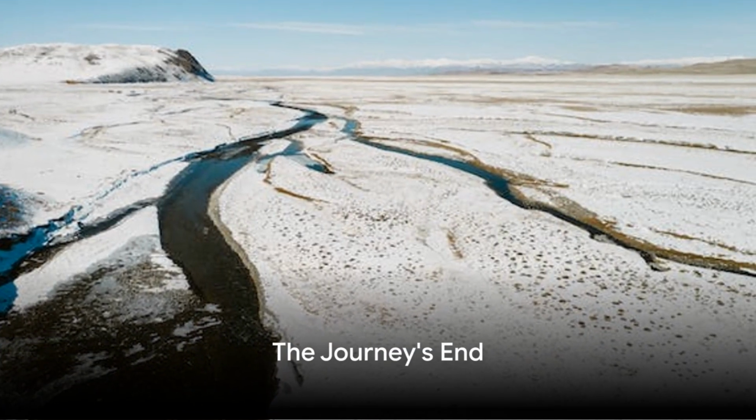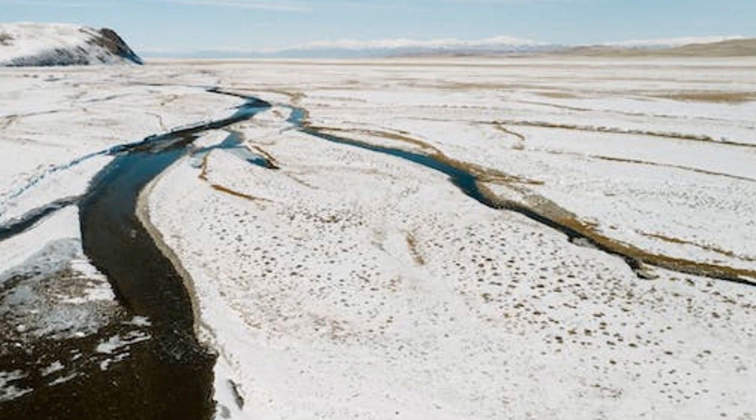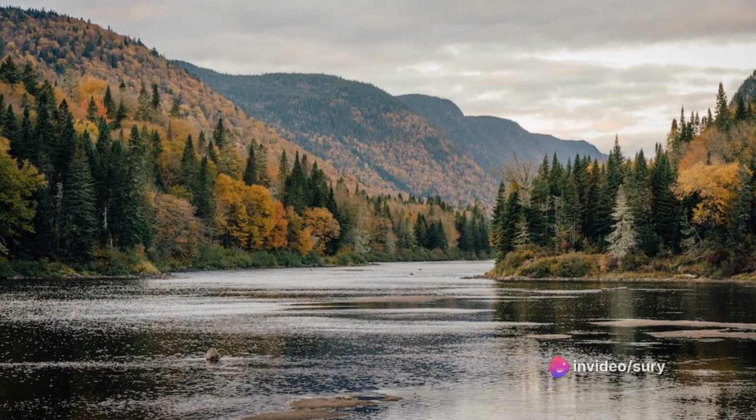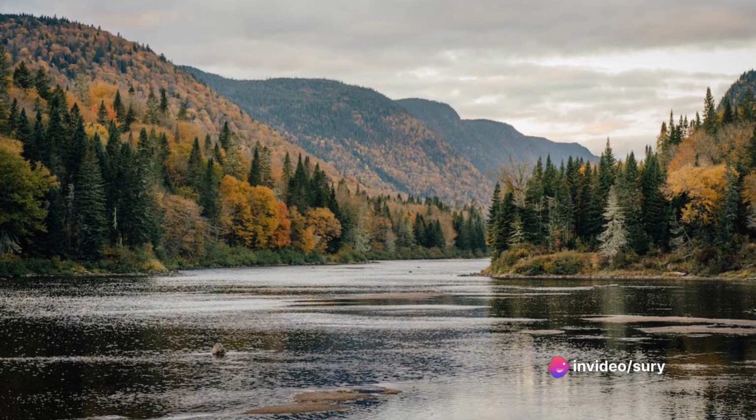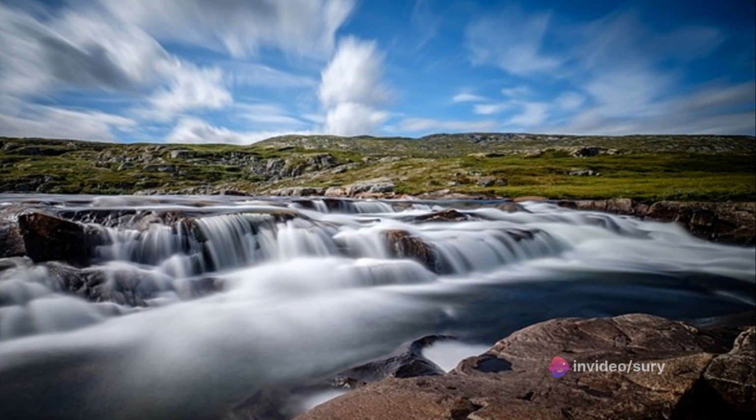Finally, after a long journey, the river meets the sea or an ocean, in a place called the delta. Here, the river slows down, depositing all the sediment it has carried along its journey. Over time, this sediment builds up to create new land.